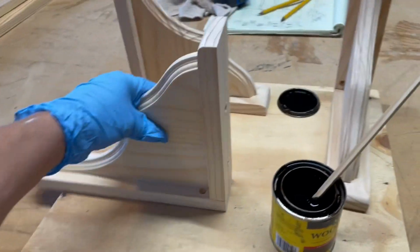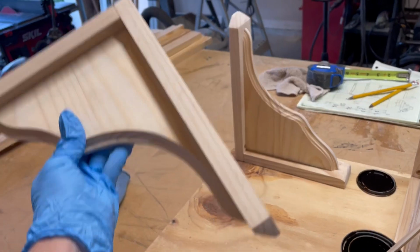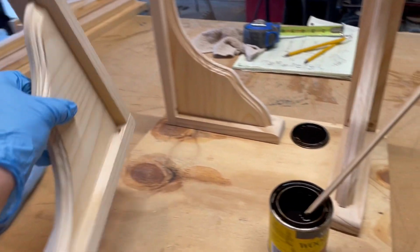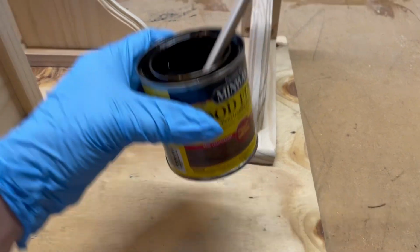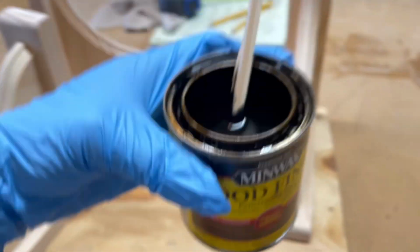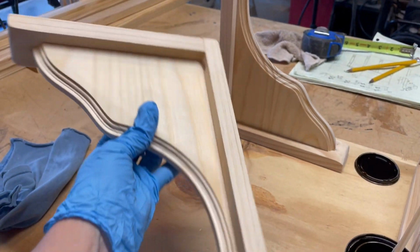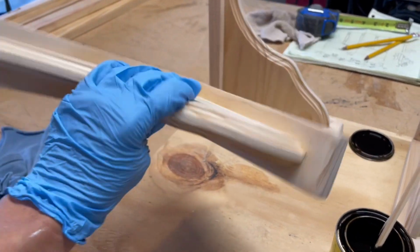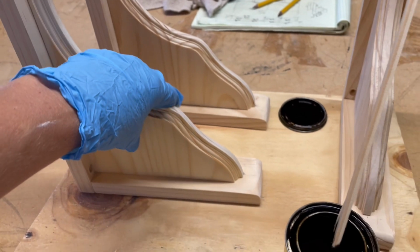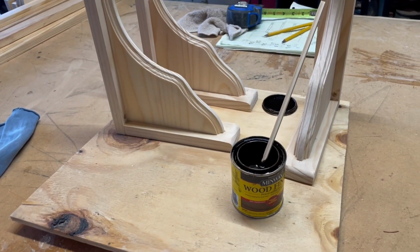So here are the corbels James made. Don't they look so good? And so now yours truly is about to stain it with this Jacobean, my favorite stain. And we'll let them dry overnight, and hopefully maybe tomorrow afternoon when he gets home, we'll get them put up. But I'm still painting the wall right now, so.